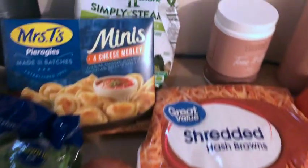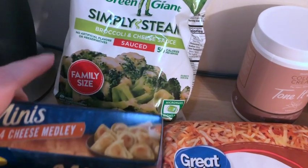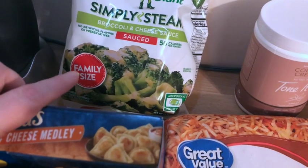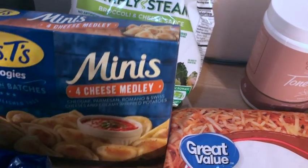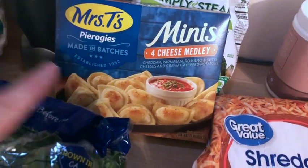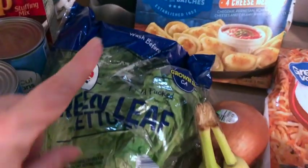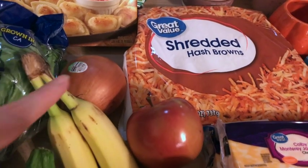And then back here I got, just to stock up, broccoli cheese sauce. I do not buy family size, but they were out of the regular one, so they upgraded it. I'm not complaining, no extra cost for me. These are the pierogies that I'm gonna make to go with the chicken sausage. And then of course green leaf lettuce for tacos, onion for a few of those dishes.